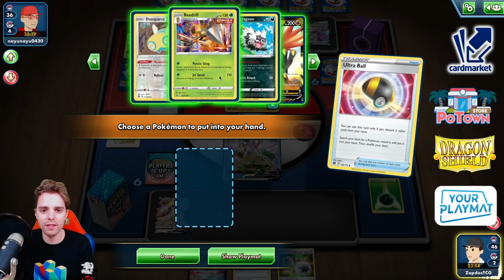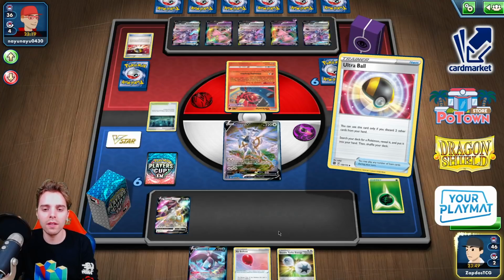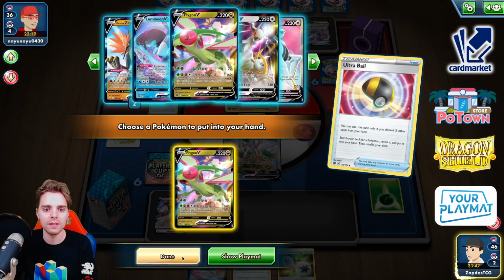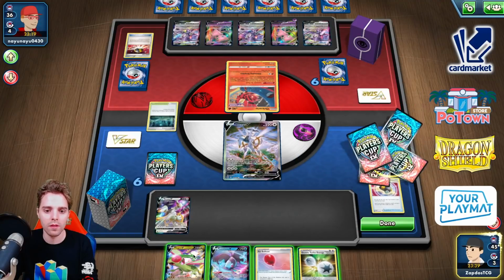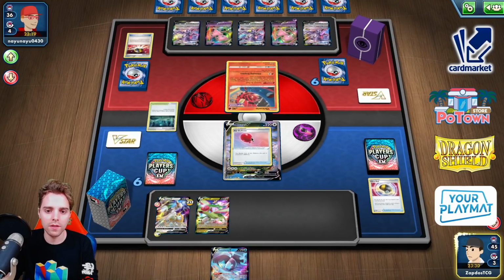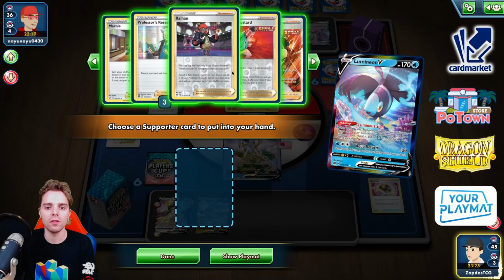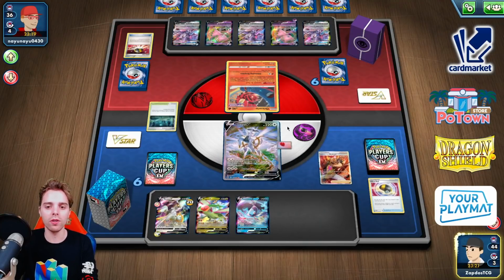This looks very tense. I have to agree. Do we get out anything whatsoever? Flygon does have 220 HP as well. Could be useful at one point. Do we get it out? Let's get it out. We're also going to damage ourselves, so we're going to be getting an energy here. We're going to be putting this over here, and then Lumineon will fetch Single Strike Mustard. Of course, the full art. Why the hell not, right? And let's summon the Beedrill.